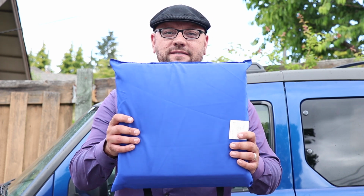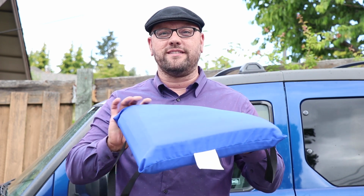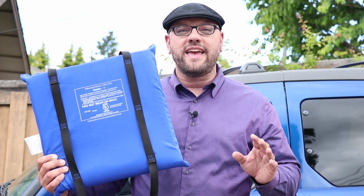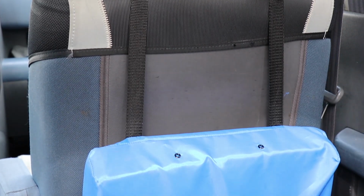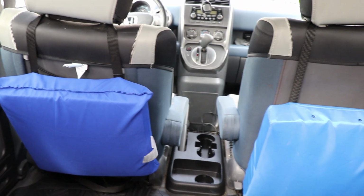So while I did look at a few different options for actually storing life vests in the vehicle, I eventually decided that I was just going to go with more of a personal flotation device and have that available in the vehicle. So this is a Type 4 PFD that is normally used as a seat cushion for boats. I have these hanging on the seats using the headrest so they're easily accessible. This particular one is a US Coast Guard approved throwable device for recreational boats.